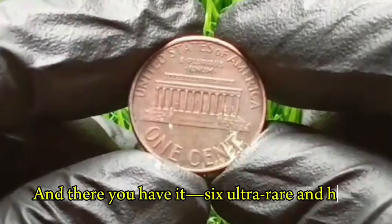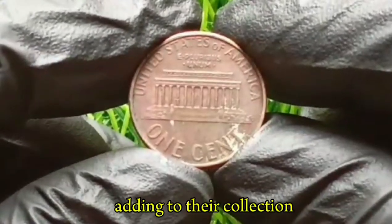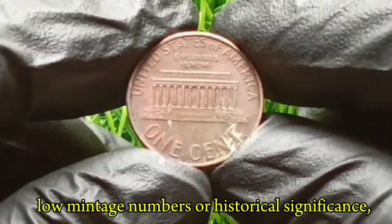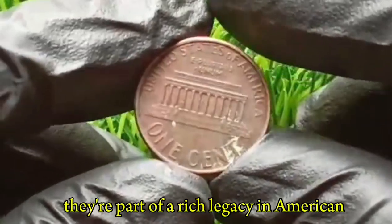And there you have it, 6 ultra-rare and highly valuable 1-cent coins that every collector dreams of adding to their collection. Whether it's due to minting error, low mintage numbers, or historical significance, these coins represent more than just a small piece of currency. They're part of a rich legacy in American numismatics.